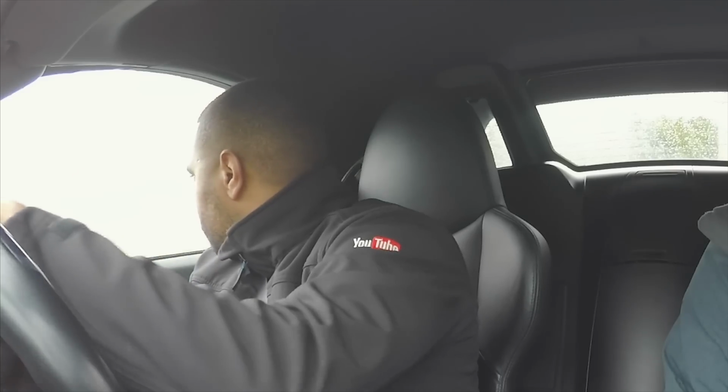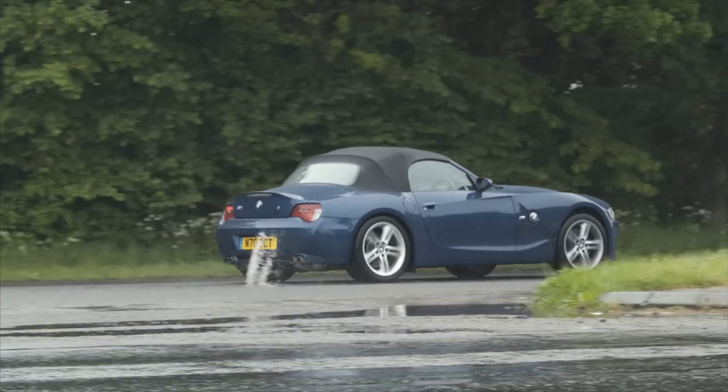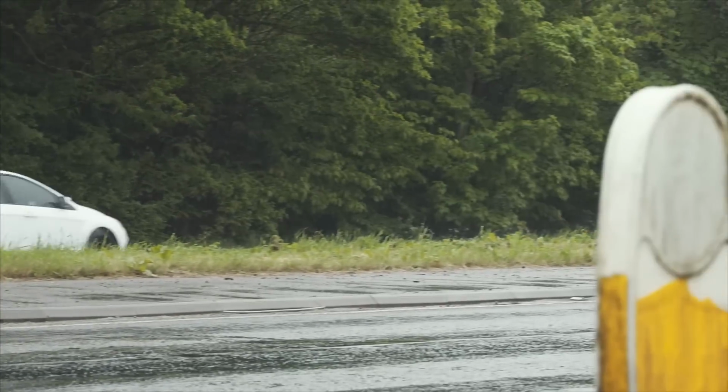Man, Z4M. So to start off, because you actually said you owned the E46 M3. Yeah, just until recently, to be honest. I loved it, but circumstances caused me to jump into this instead. I wanted something similar, and obviously they have the same exact engine. That's the S54, but in a different body.